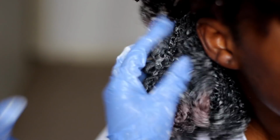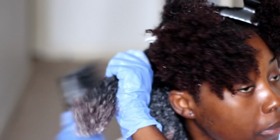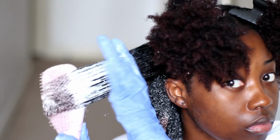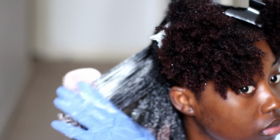It was dry. My curls were defined, but that was only because I think I detangled with this. A benefit is it's got quite good slip. The slip is alright. So if you want to detangle with this, sure, you could go ahead and detangle with it, but it definitely didn't moisturize my hair whatsoever.